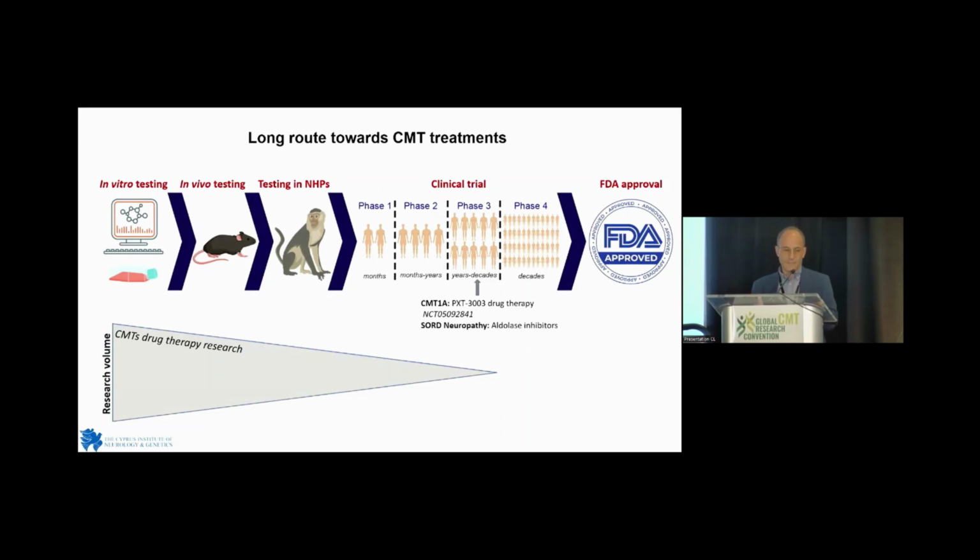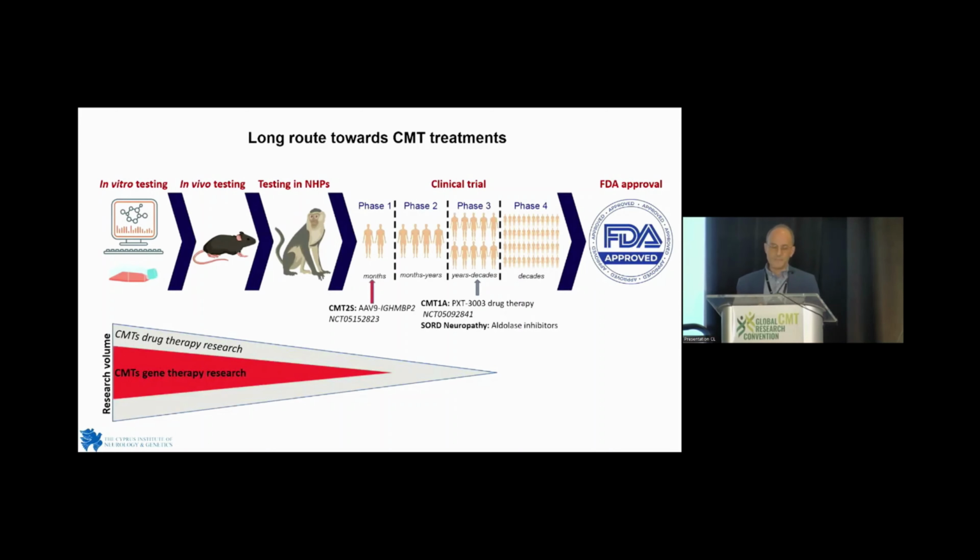And where do we stand today? So drug treatments, the small molecules that you heard before, are a little bit more advanced. So we have a few clinical trials going on. I may be missing something here, but we have the PXT trial ongoing and the short neuropathy trial. So they're already in testing in humans. And for gene therapy trials, we're much more behind. So we reach the primates, and some of them, hopefully, like the DTX technology, will move to the clinic next year. And there is one for a very rare type, the CMTS, that is also in clinical testing, but that's it. And we do not have any FDA-approved treatments. So this is the challenge we have to face.